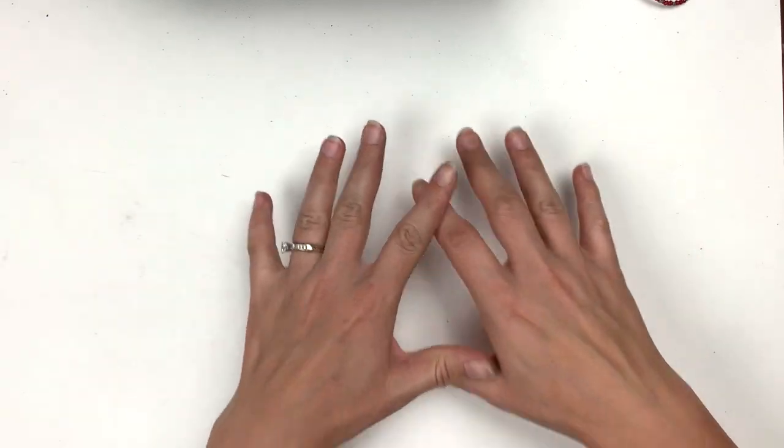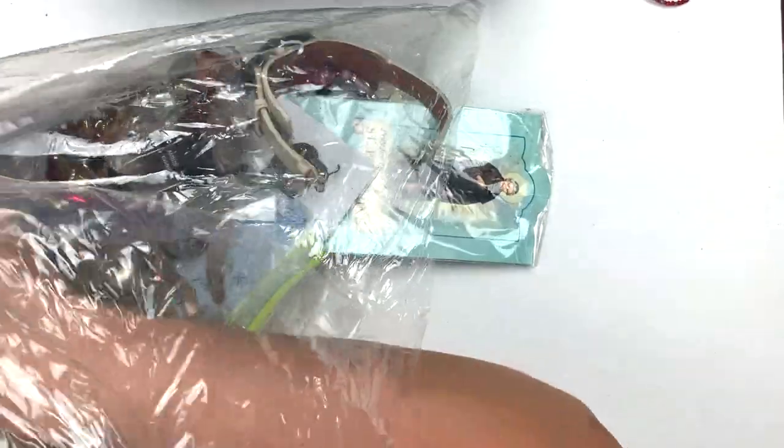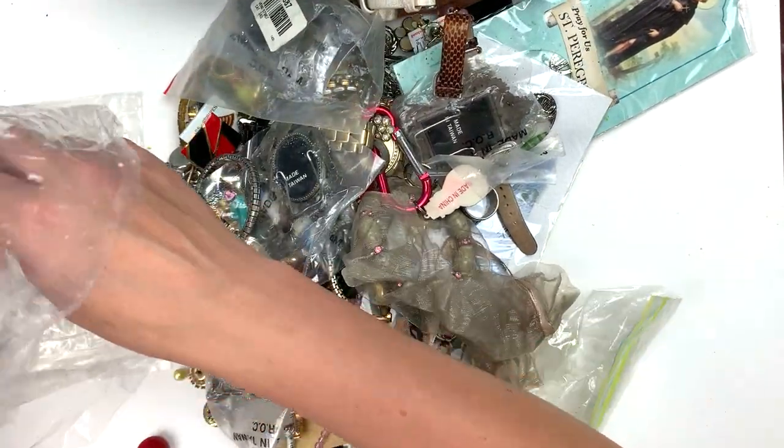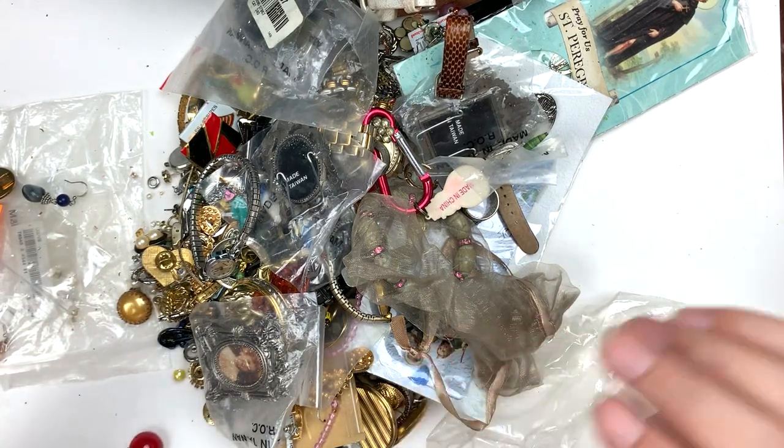I'm going to take the whole bag out, and then I'm going to pour it out on my table. Oh yeah, and I found an Apple iPod Nano. Those are at the bottom. Okay. Oof. I love this part. So noisy. Oh, God. Goodbye, bag. Oh boy.